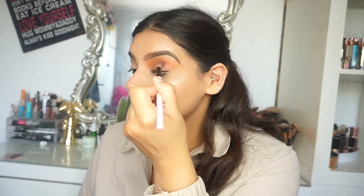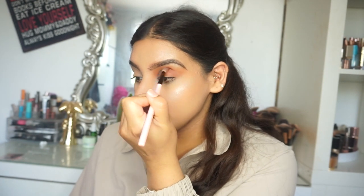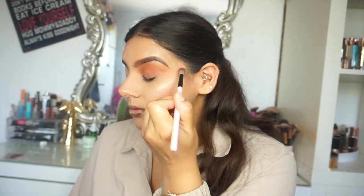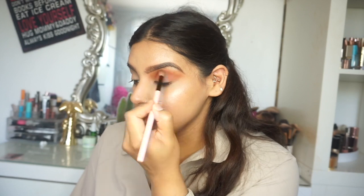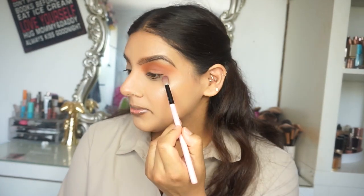Yeah, let's just do it. So this will hopefully make it more of that reddish kind of tone. And again, just doing the same thing, like just blending it all over my eyelid. I still want the orange colour to stay underneath, so I am going to do it a little bit closer to the crease. This look isn't looking that good on me, but you know what? If we don't try, we'll never know.